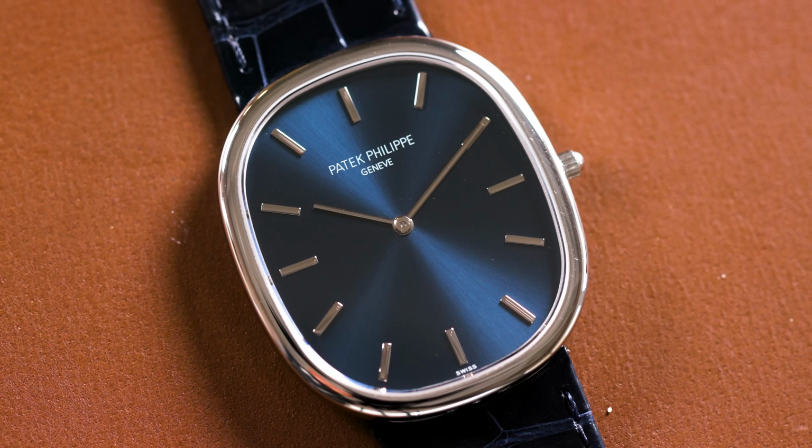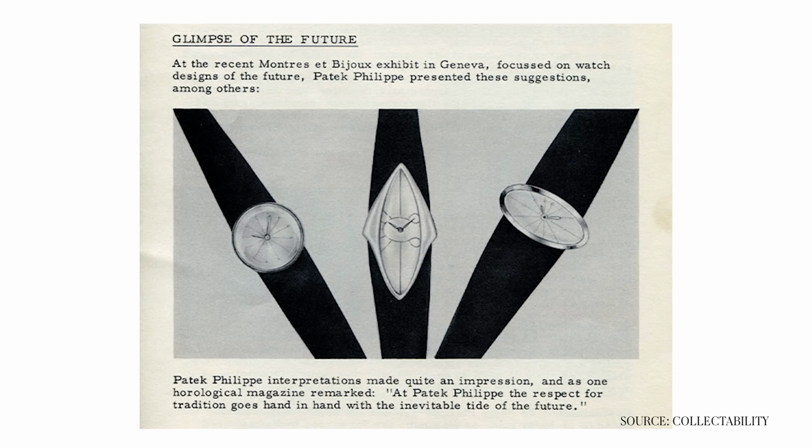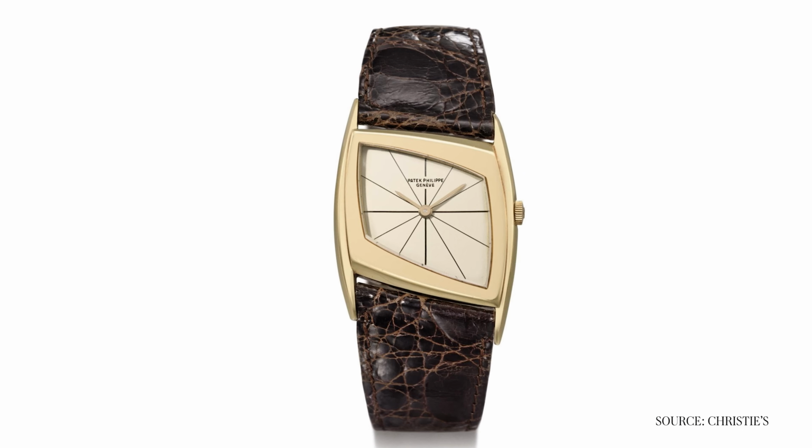Okay, so my next pick, I'm a sucker for shaped cases, and I think that as far as Patek goes, they've done it all. You have the Ellipse, you have the Gondolo, but you don't really have anything really crazy in the current collection. And so a selection of watches that I've always been fascinated with, I've never had one myself, but one of those things that I praise from afar, are the Gilbert Albert asymmetry cases, particularly the 3413.